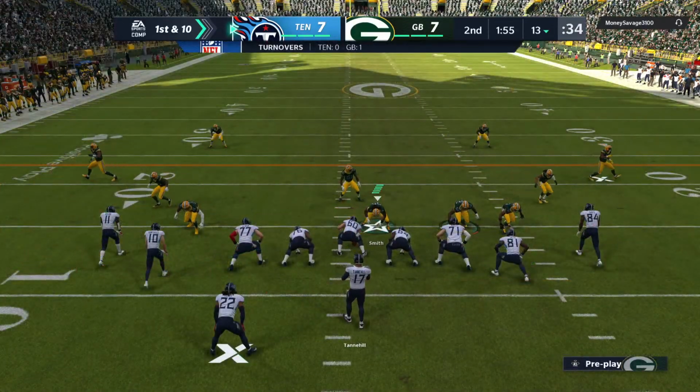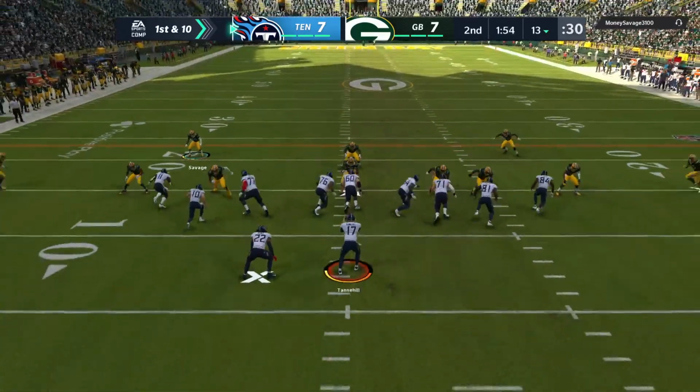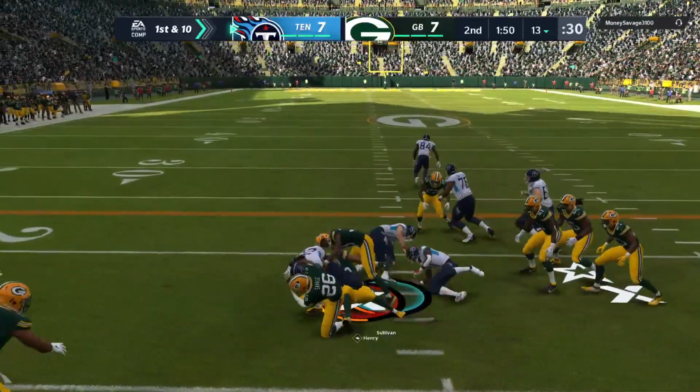The Titans offense set to begin the drive. The last possession, these guys were able to tie the game with a touchdown. Now they'll have a chance to move out in front. Yeah, let's give a big assist to the defense who got the ball back.